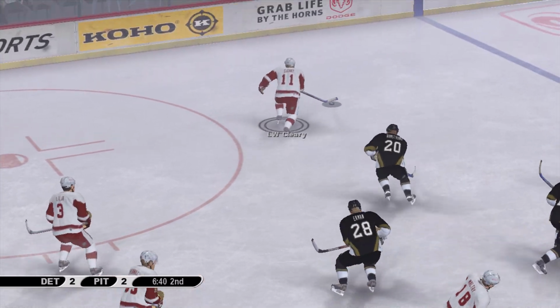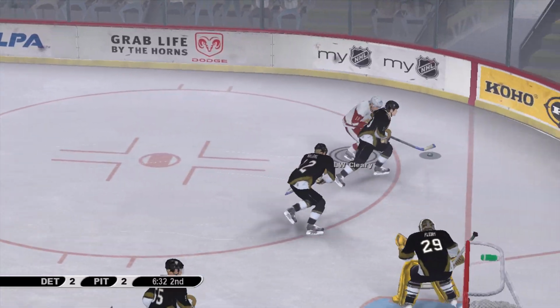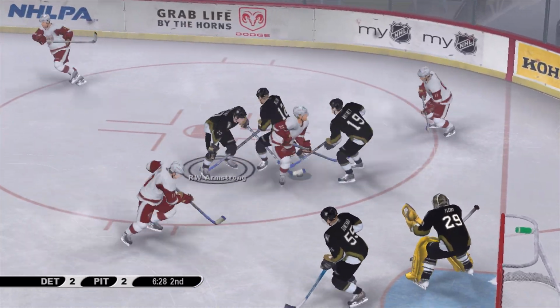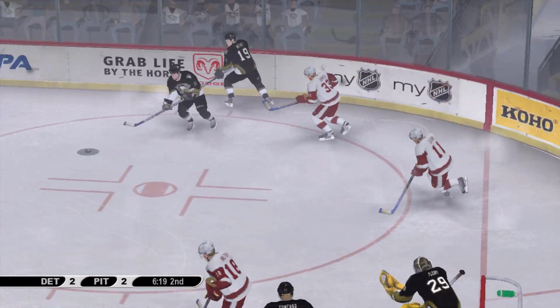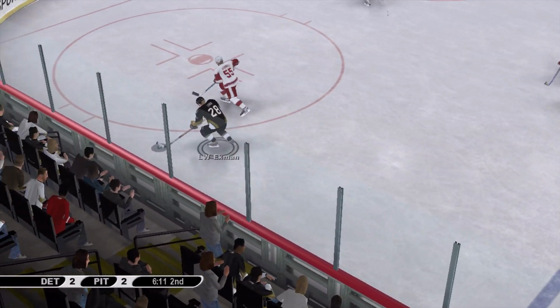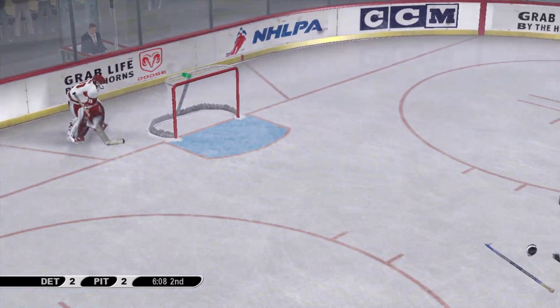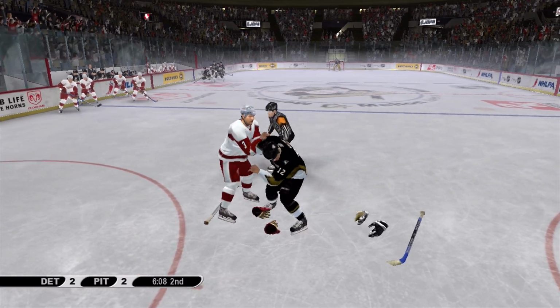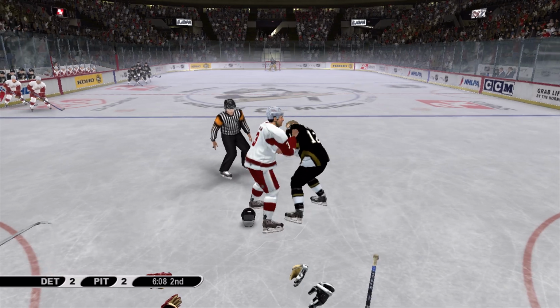The faceoff taken by the Red Wings at center. The corner. Cleary gets it out of the corner. Now the Red Wings get it back. He forces it out of the corner. Here's the rush, two on two. He's got it along the boards. Oh, now here we go. He looks like he wants to fight. Period two hockey here tonight, and the action's only heating up.